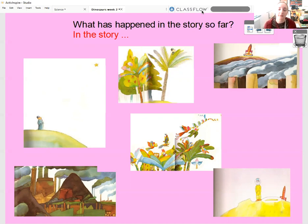Fab. So I'm going to talk you through now my little recap. So this young man here, his dream, wasn't it, was to get up to the star in the sky. And he tried lots of different ways of doing it. But in the end, he saw the bird and he decided he wanted his factory workers to build him a rocket so that he could fly up there.